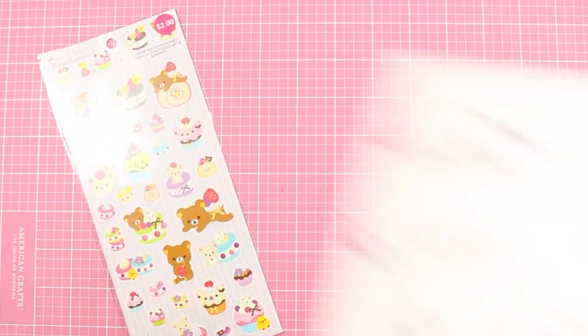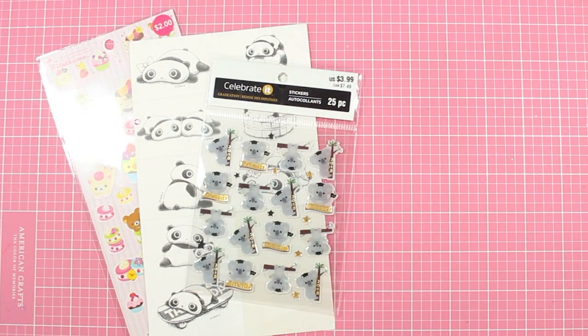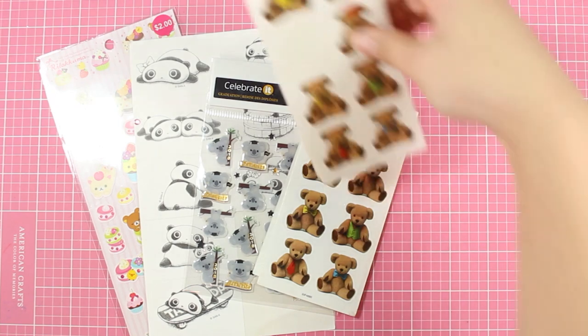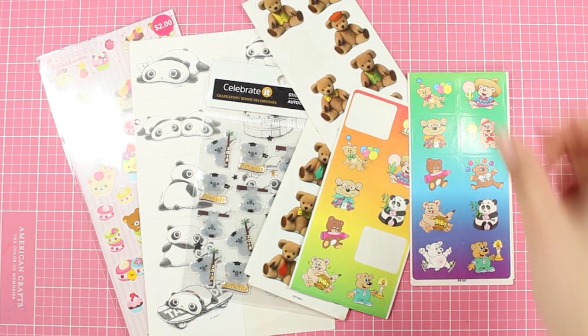Some bear stickers, and I know that koala bears are technically marsupials, but they are just as cute as bears. The Rilakkuma stickers I purchased at a store called Daiso, and the rest were gifted.